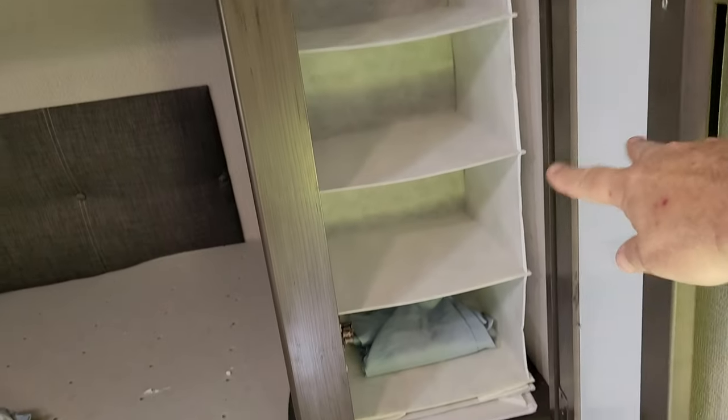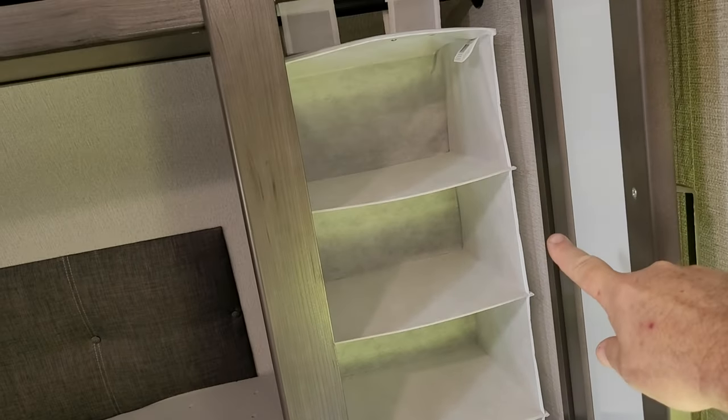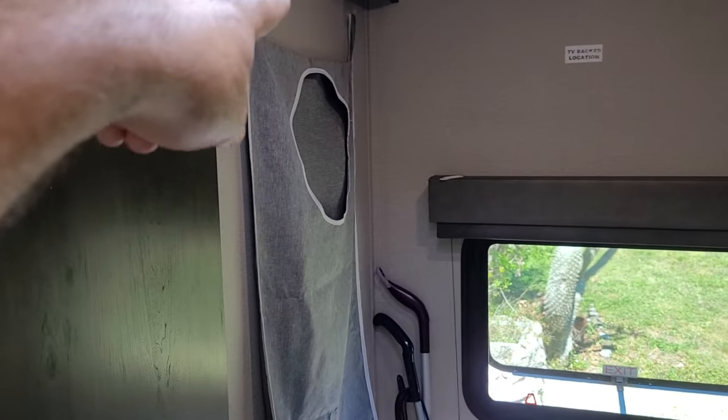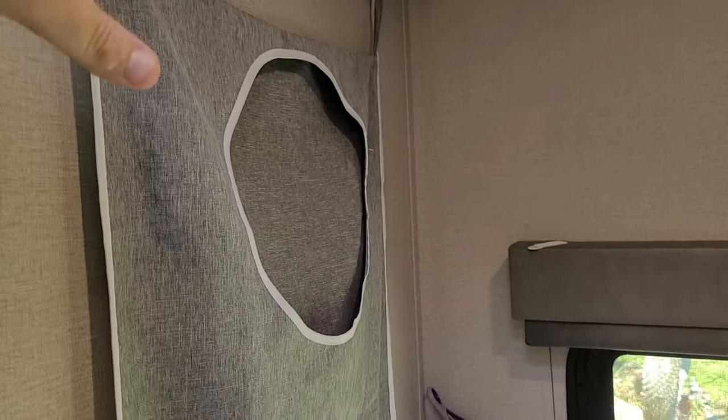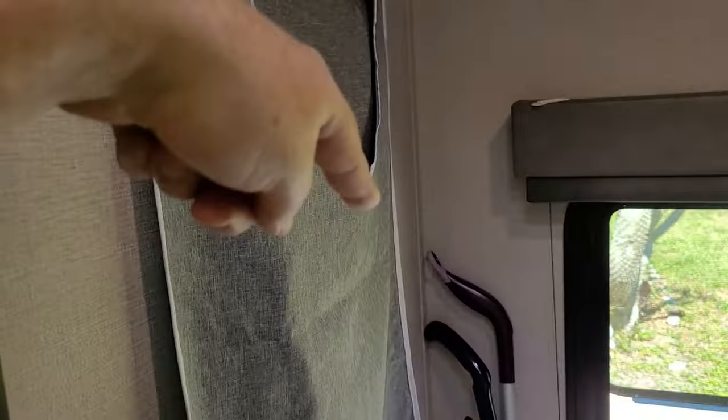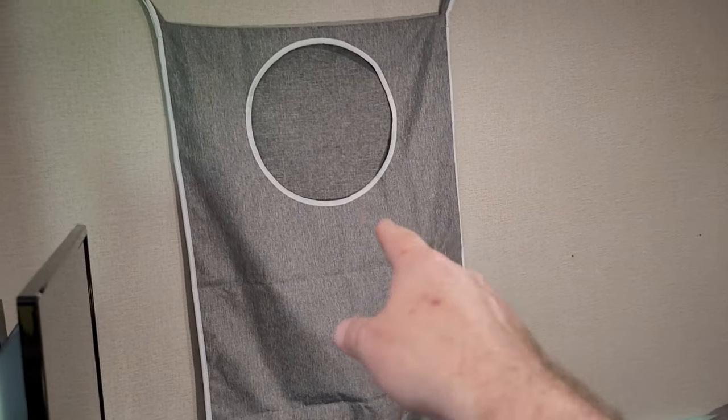Continuing on in the bedroom, the only other change that I've made in here is I've added some stackable shelves to put my clothes in. And I lied. I forgot about this over here. That is a hanging laundry bag. So instead of having clothes piled up in the corner or on the bed or under the bed, these just stick on the wall and dirty clothes go in there. Also have another one in the back bunk.